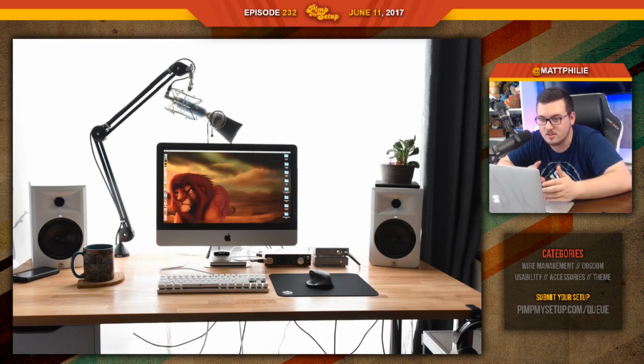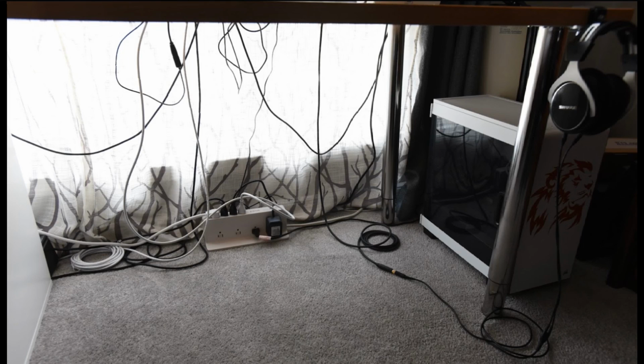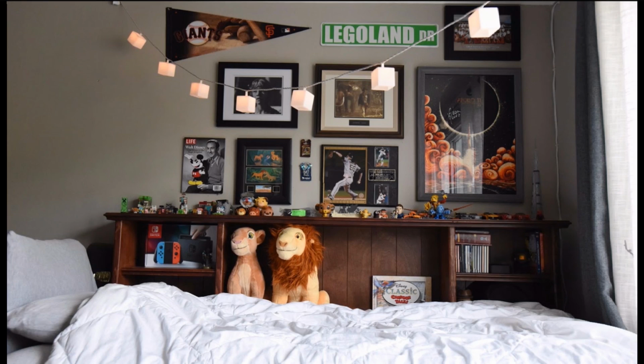The next setup was submitted by Ryan. It was cool because the third photo, we got that full, you know, he likes Disney, but he also likes sports, you know? Yeah, he likes the Giants. We see the cable management. That's going to take a lot of points off your setup. He's using an iMac, but he has a PC. Yeah, that's where I just realized that too.